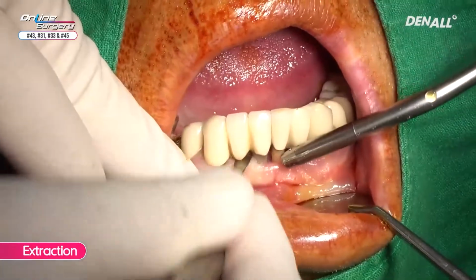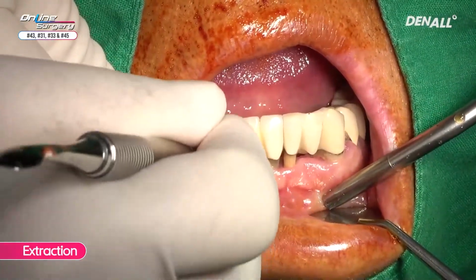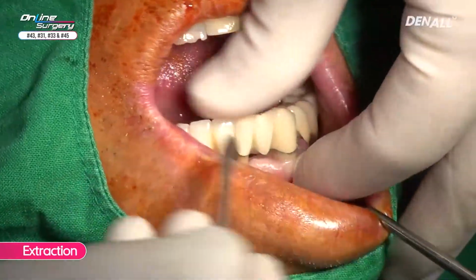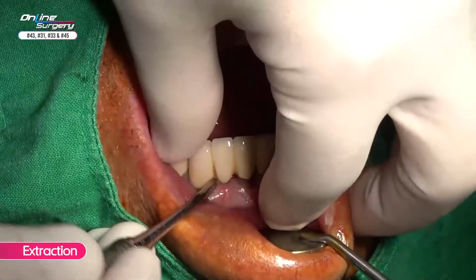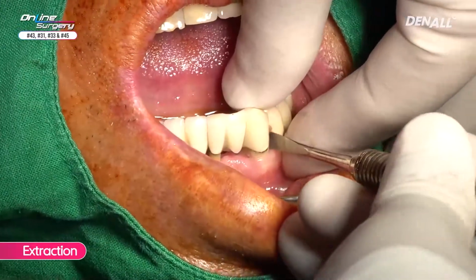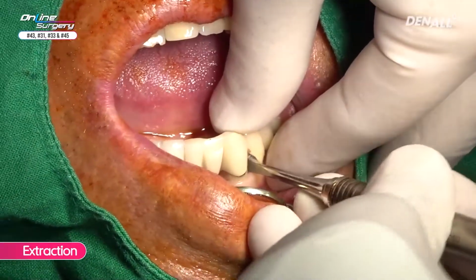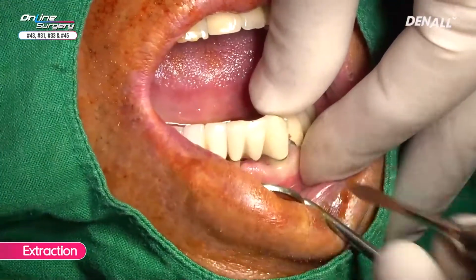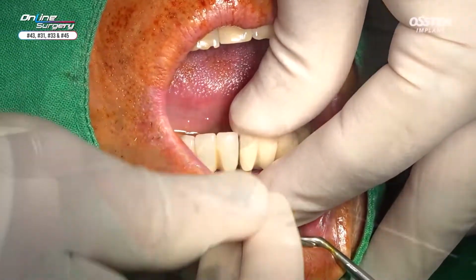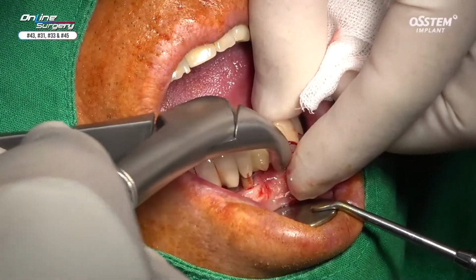I prefer perio steel elevator number 9. Bridge is connected. When you do extraction, what is most important is to get the fulcrum. So the bridge is divided in the center.